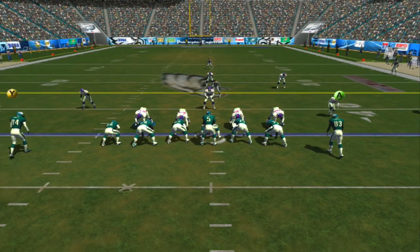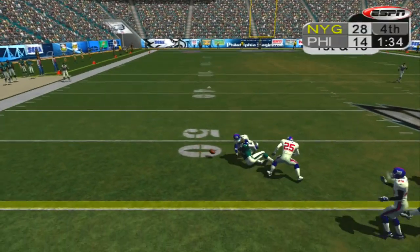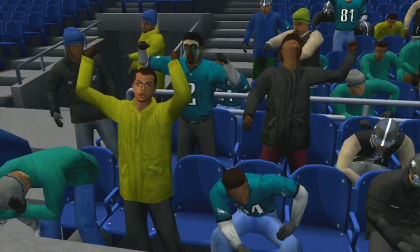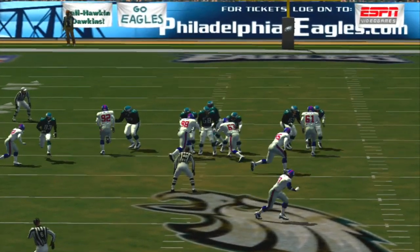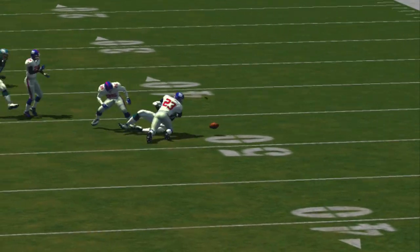Empty back set. McNabb under center. In the pocket. Throws. He had Owens, but threw it too late. Incomplete. That'll be the end of this game right there. The city of brotherly hate at this point. Owens was open, but the throw wasn't on time. It was a tight window.